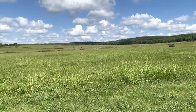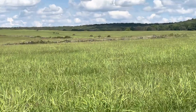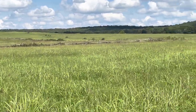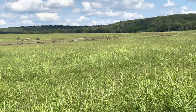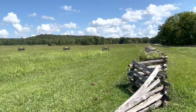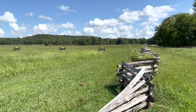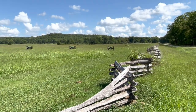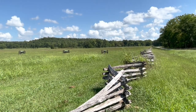But if you look out there, there's a relatively long Union artillery line along here. And again, the placard at the earlier stop said that the cannon fire could be heard 50 miles away and was the largest artillery barrage of the Civil War up to that point.